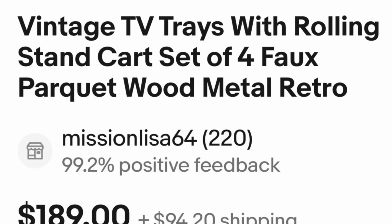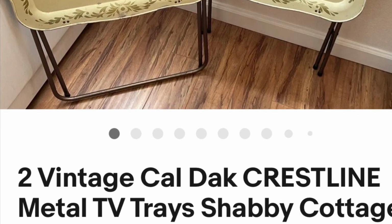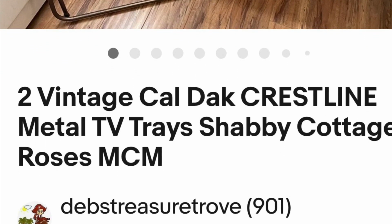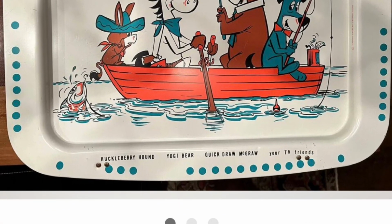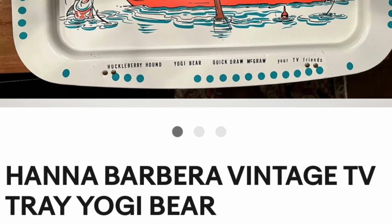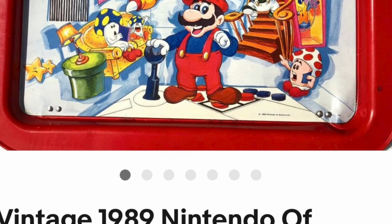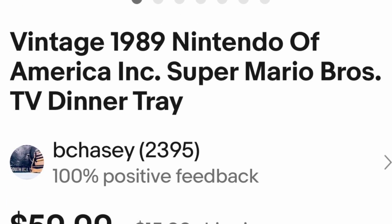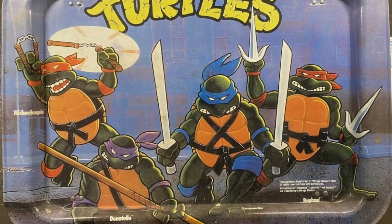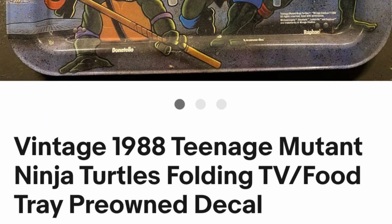Who would have thought tray tables are selling for hundreds of dollars? And they weren't anything fancy. Look, there's only 2, and it has a nice flower design, and they sold for $80-something. Now, these I would have thought. These are vintage characters, like a Hanna-Barbera, Yogi Bear right there, Huckleberry Hound. Now, these I thought, yes, they would sell. I remember one time I bought a Coca-Cola tray and was able to sell that, but not the other ones. The ones that are just boring to me and were very 70s, I wouldn't think.